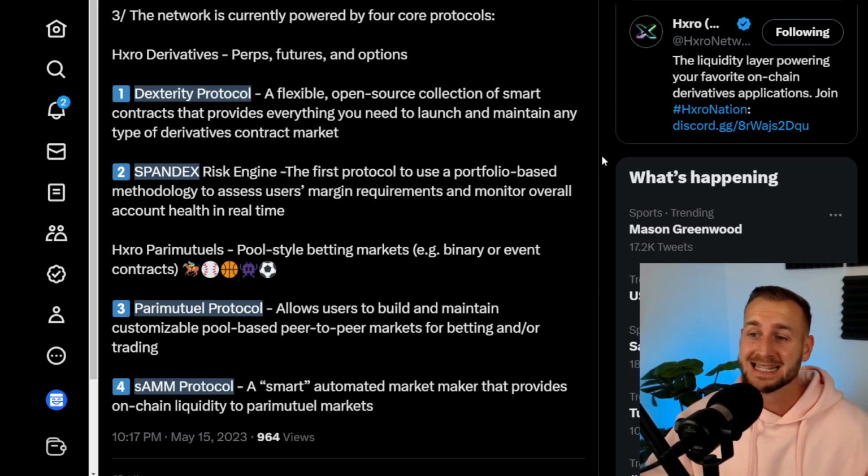So the first one is Dexterity protocol. These are the open source smart contracts that handle the accounting, exchange, and settlement functions. Then second, we have Spandex. This is the on-chain derivatives risk engine, which handles margin, risk, and liquidation.